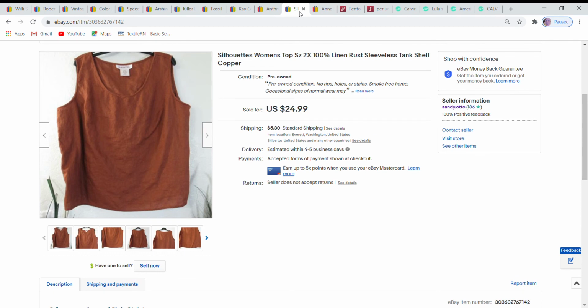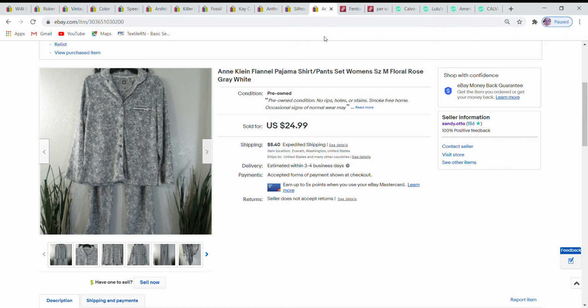This was a really nice top. It was 100% linen. It was a really nice color for fall, being a rust color. Sleeveless tank top. It was by Silhouettes, and it was a size 2X, and this one sold for $24.99, which I thought was a good price point for this item, being that it's 100% linen, and really well made. Very, very nicely made.